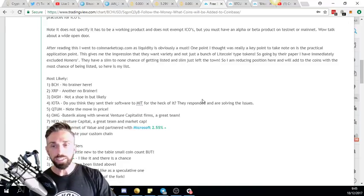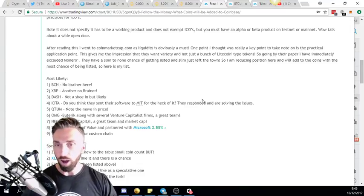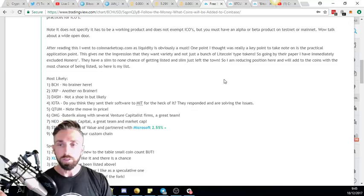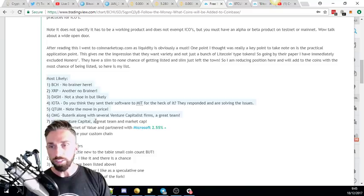But apparently recently they sent their entire software or blockchain off to MIT to resolve the issues that they have, because IOTA is pretty unusable as a platform. That's why it's a pretty volatile coin too, but the value isn't really there in that coin. So they need to work on that. And so, yeah, this is his most likely.